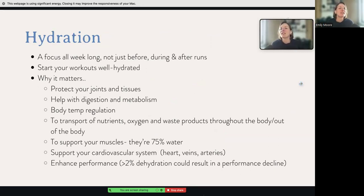Now, hydration is, or I should say, should be a focus all week long. It's not just a focus before, during, and after runs. So don't make that mistake, especially in the weather that we've been getting in Richmond, right? Start your workouts well hydrated. That should be a really good goal.